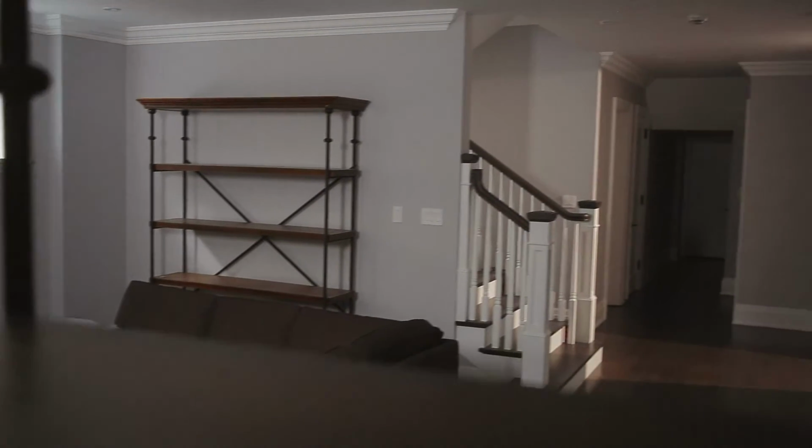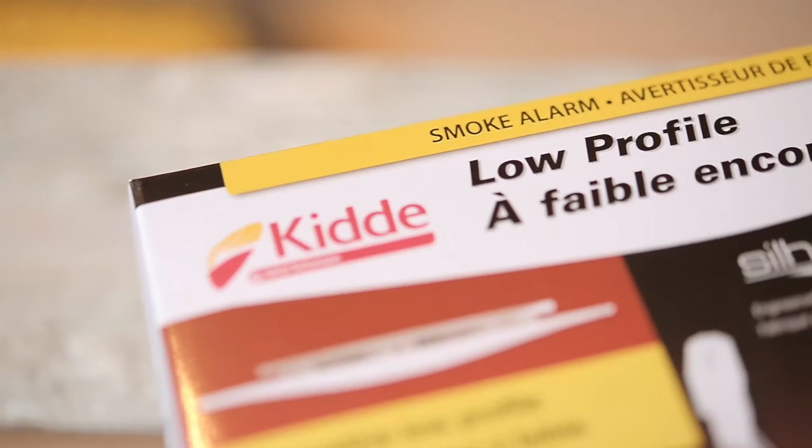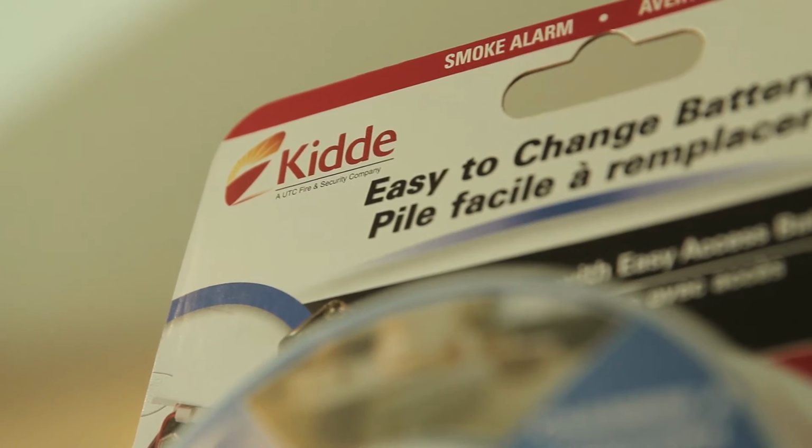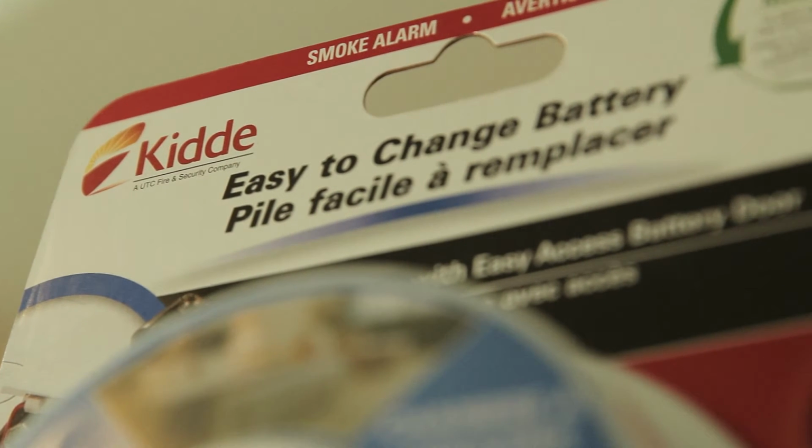If any one of them goes off, your family escape plan kicks in, and you guys need a family plan to get out of this house. It's really important to do that. You should be practicing that plan every year. You should be testing the smoke alarm every year.